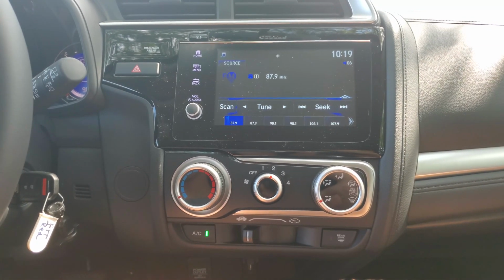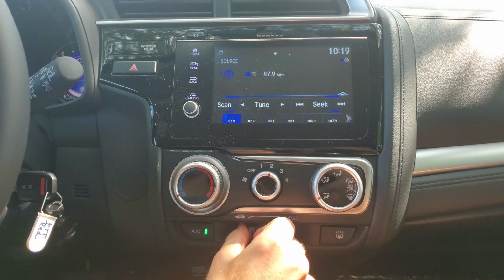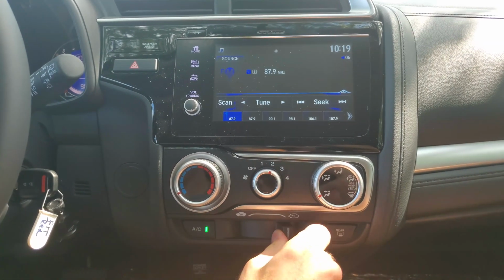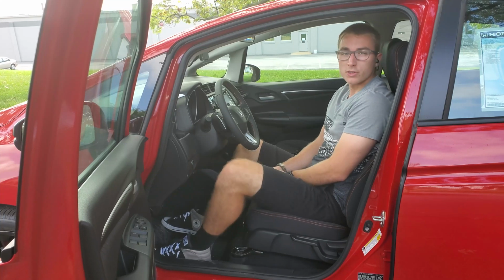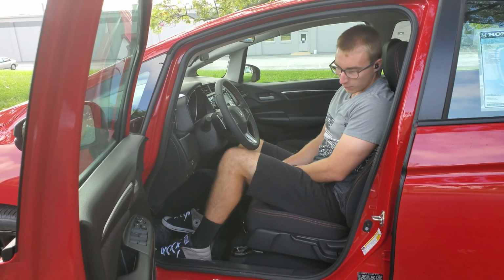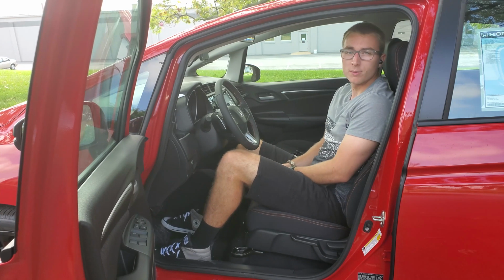The buttons all feel cheap on this car, and when you move this slider over here from recirculate to sucking in new air, it makes a solid ka-chunk sound. Seats on the Fit are cloth and manually adjustable. Certainly the most uncomfortable seats that I've seen on a Honda so far. Even worse, if you opt for the EXL trim, you're going to get leather seats, but they're still manually adjustable. And that makes sense, because unlike most cars, Honda advertises the back seat more than the front.